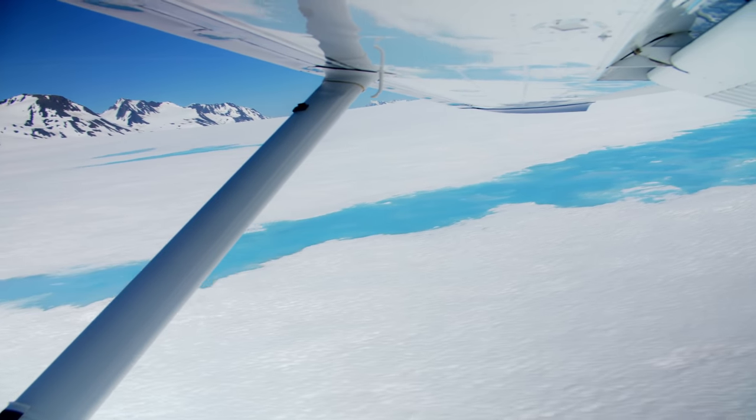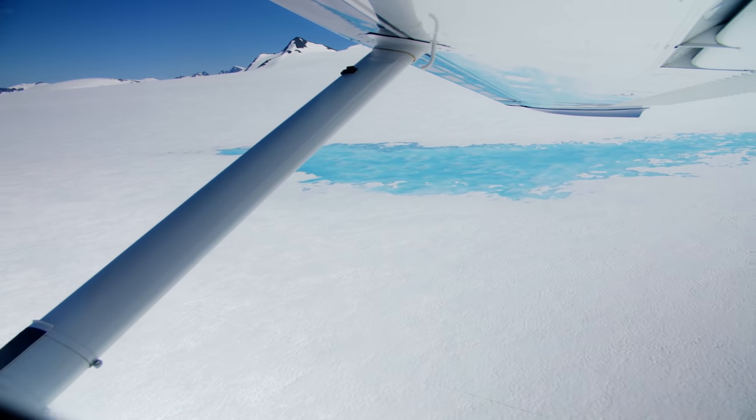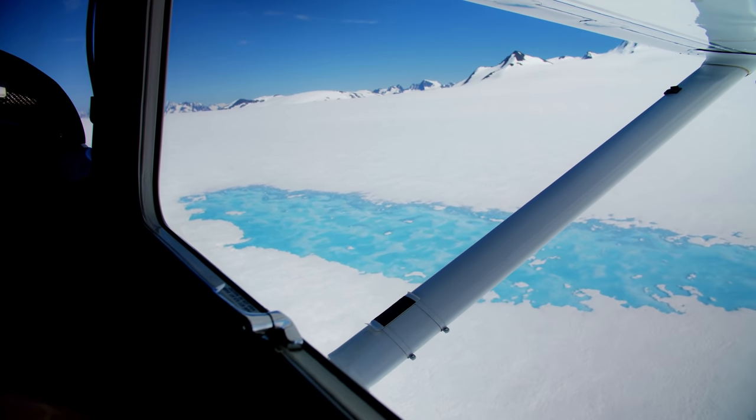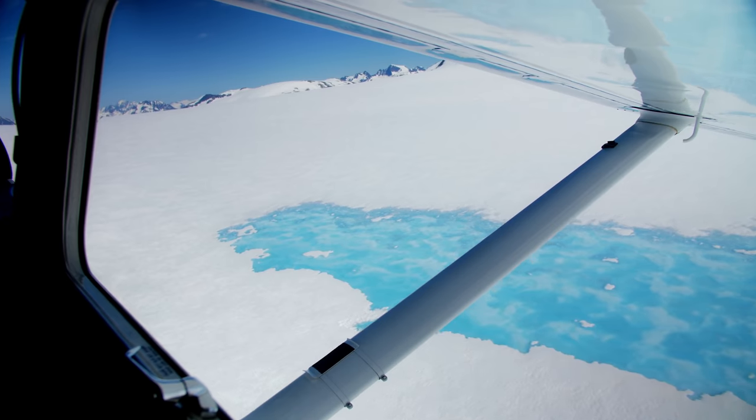Lakes out here? Yeah, are they frozen? No, they're open water. Oh, that's really blue. Yeah, it is, isn't it?